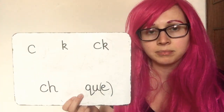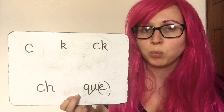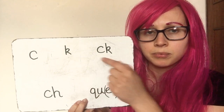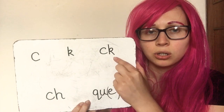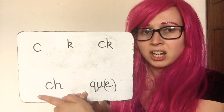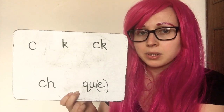Right, here we have the different letters that we can use to make the sound k in words. So we've got a letter C, a k. We've got the kicking k. We have the digraph, both of them together, k. And we have a k and a h, which we say ch, don't we? Well, in some words, this makes a k sound.